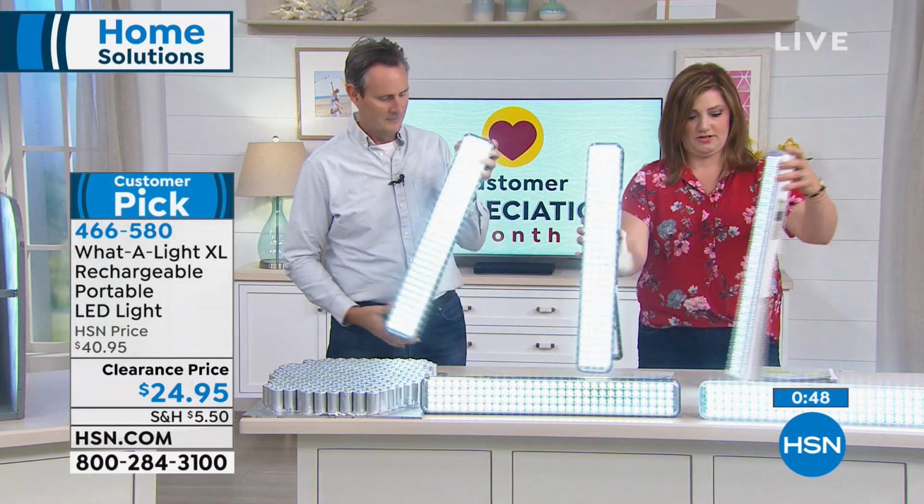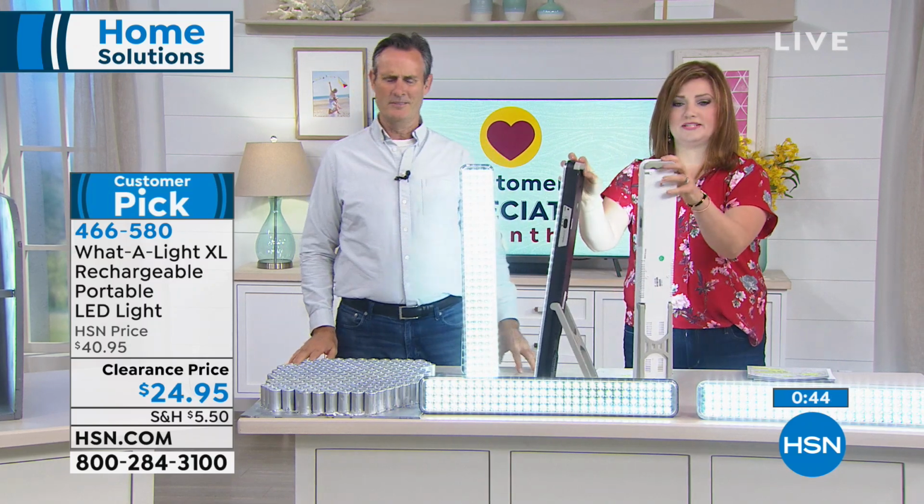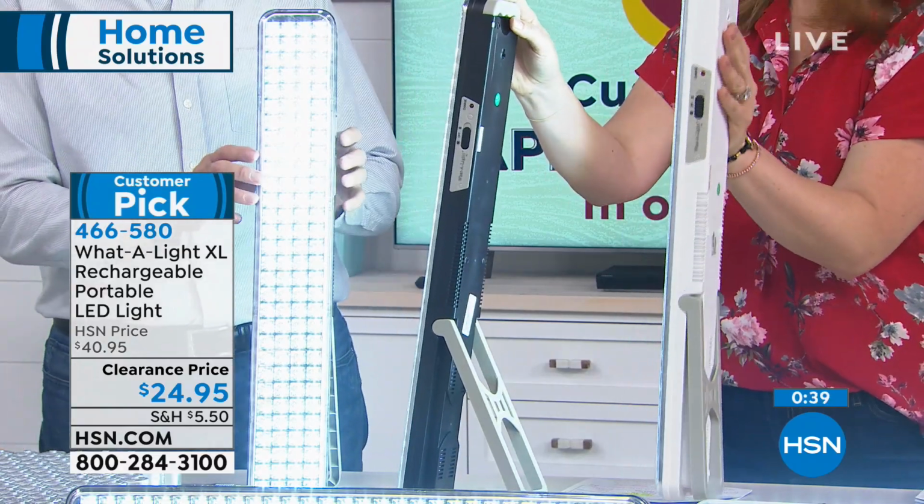Here are the 2 colors. So not to confuse anyone, because I confused myself. We have it in silver. Your silver has just little touches of silver. Well, you know what? But it's more white. Can I tell you what it is? What?